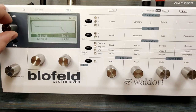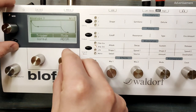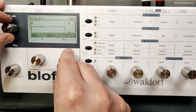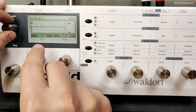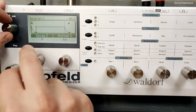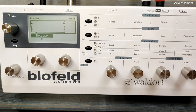Now envelope 3 will be responsible for the bouncing noise. We are changing the mode to loop all. The attack level to 65. That is very important. Attack 0, attack level 65. Decay should be 58. Sustain 0. Decay 2, 0. Sustain 2, also 0. Release 0. So that is going to be our actual amp envelope for the first layer, for the low bouncing noise.